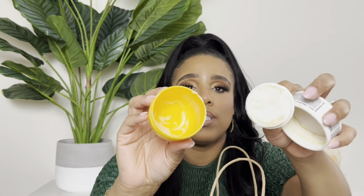I've gone through multiple of these, so these are probably, you'll see this go in and out of my empties for body care for sure. This is the Sol de Janeiro Brazilian Bum Bum Cream. I have so many of these. Like, this is empty. So good. So good. Smells good.